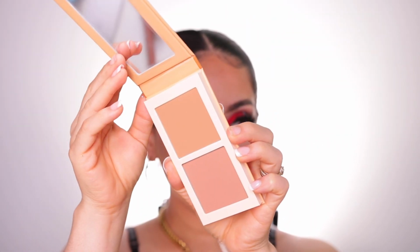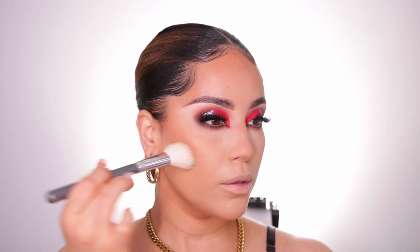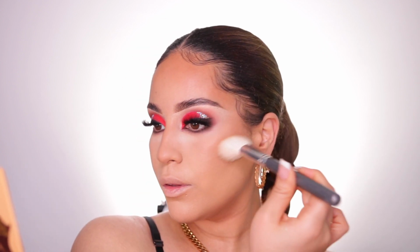Next, you guys, I'm moving on to the Juvia's Place bronzer palette. Oh my god, I'm using the shade Medium, and I ended up mixing the two shades on the palette, and I love how it looks on my skin. Again, it just added this beautiful subtle kind of finish, and it blended in really beautifully. It went in so nice on top of that foundation as well. So nice, you guys. I really like it.